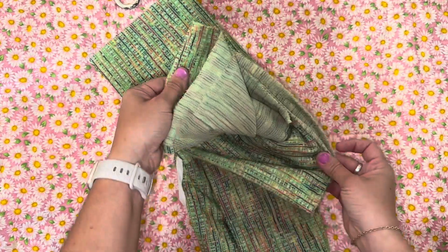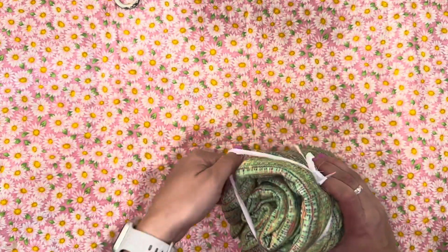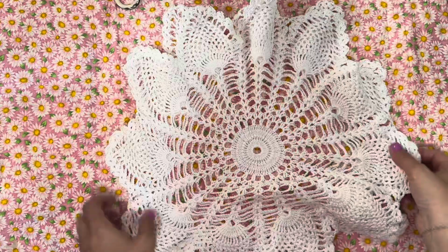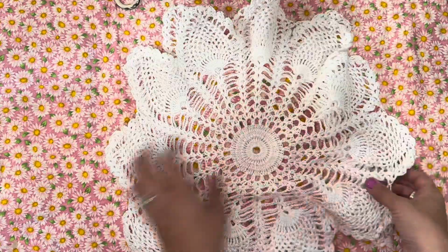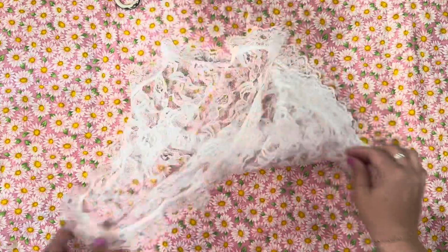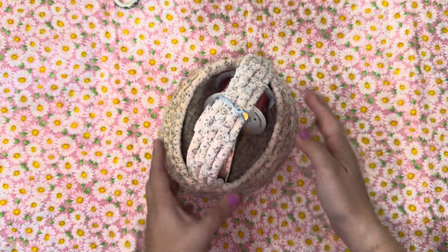Then next I found this fabric at an antique mall, and I thought that it would be a really pretty addition to my collection. I love the colors, and it just is super unique. I picked up this doily. It's double layered. I don't know that I've ever seen one like that, and so I had to have it. And then this little lace-like centerpiece embellishment I thought would be super fun to have in my collection.